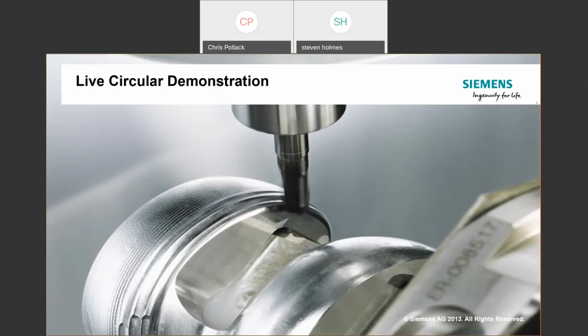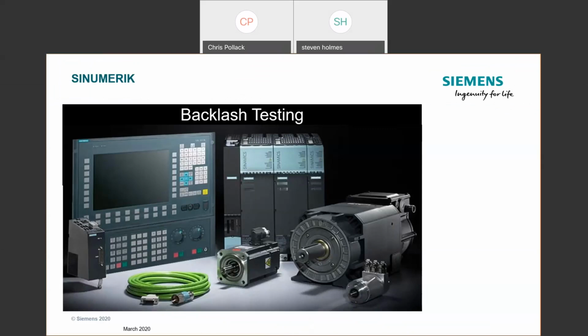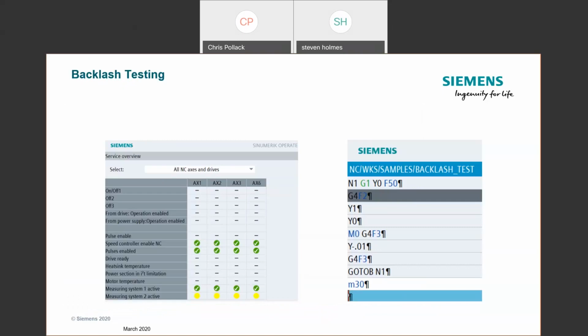Perfect. Okay. Thanks, Chris, for that demonstration. I think that was very useful to actually see how that's done. So I think the first thing that we're going to talk about is the backlash, because if you notice on the apex of the arc in Chris's interpolation test, there seemed to be a significant amount of backlash, as well as the drives not being in sync. So in the backlash test, again, as Chris mentioned, we're going to make sure which measuring system is active, because when we go in there and adjust the MDs, we want to make sure that we're setting them correctly.